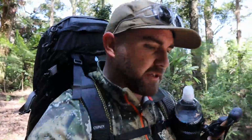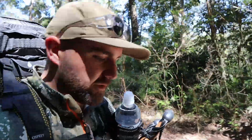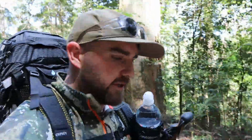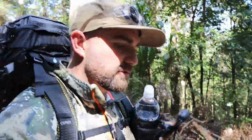But giving the barefoot boots another crack. Now look, I'm not 100% sold on these shoes, but I've been told it takes a while to get used to them, so I'm giving them a red hot go. My feet were sore after the last 20k hike that I did in them, maybe a bit extensive, so I just want to see how they go with a shorter hike.